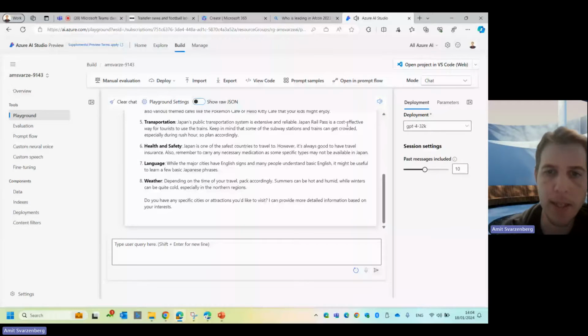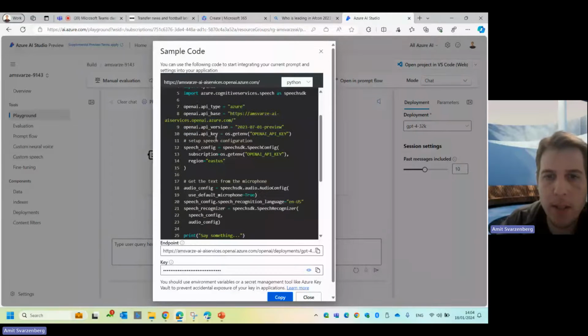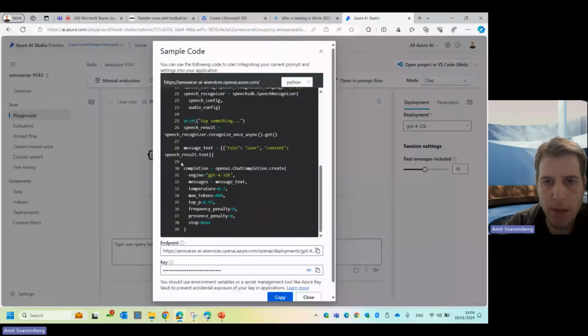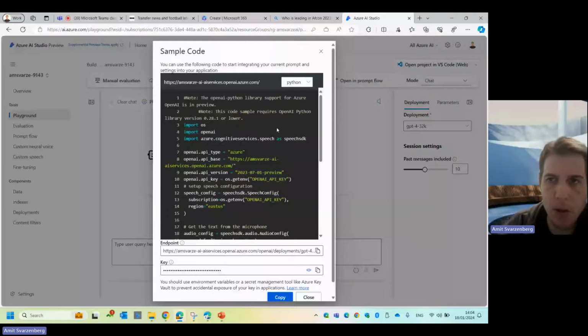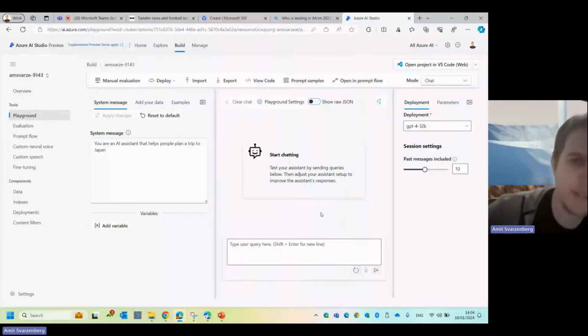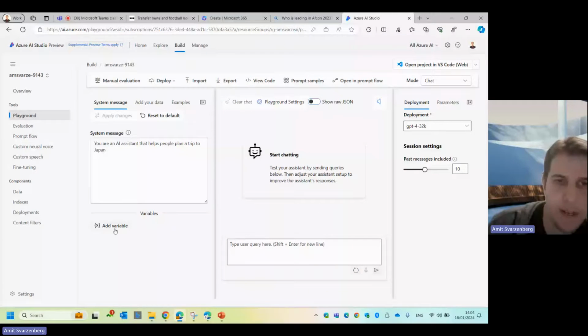Okay, so let's see the code right now and see how it changes. The code adds 2 more things: get text from microphone, and of course the chat completion that uses Emma Voice. So you just need to copy paste this code or deploy it via here in order to now have a chatbot that can speak and use a microphone with your clients. And if it's not good enough, there are always variables that you can add so we can also perform more tasks and so on.